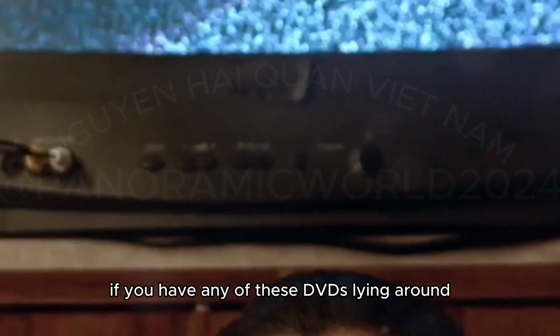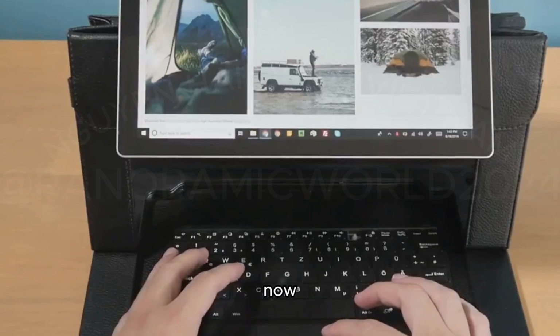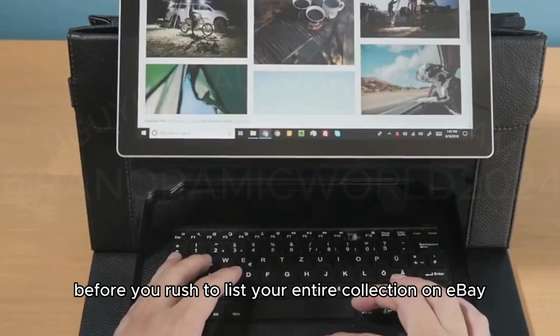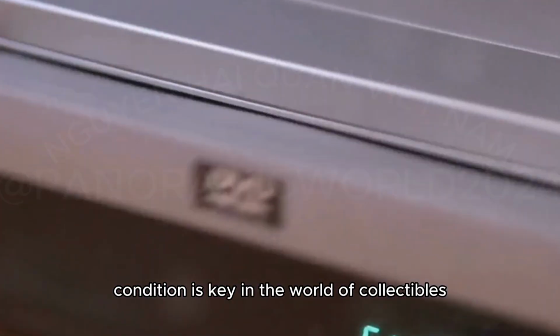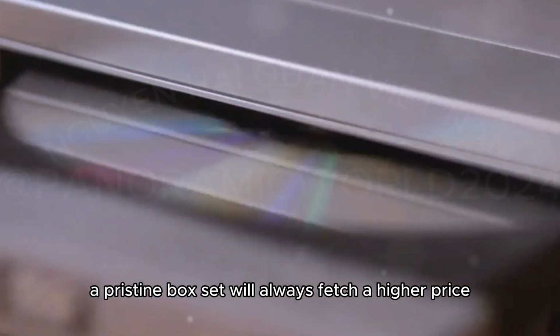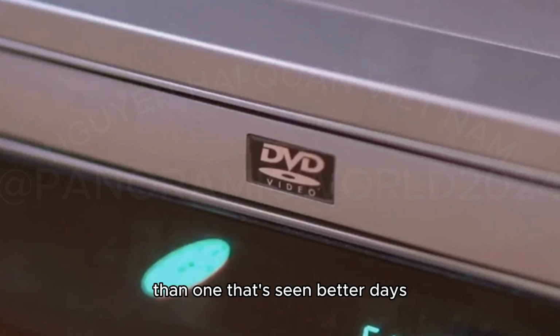So, there you have it. If you have any of these DVDs lying around, you might be sitting on a small fortune. Now, before you rush to list your entire collection on eBay, remember to do your research. Condition is key in the world of collectibles. A pristine box set will always fetch a higher price than one that's seen better days.